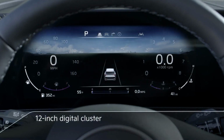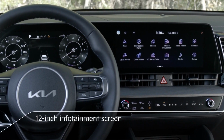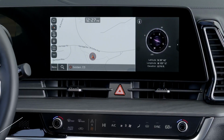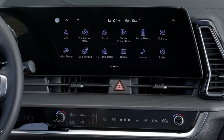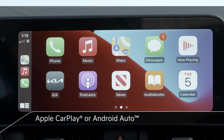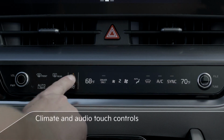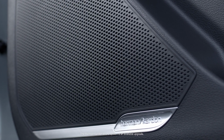This system gives you a driver-oriented 12-inch digital cluster, extending into a 12-inch infotainment screen. And from today, Yuvo becomes Kia Connect. For Sportage, this means a Wi-Fi hotspot, over-the-air updates for maps, and a new stolen vehicle recovery system with immobilization, and phone connectivity through Apple CarPlay or Android Auto. Just below the infotainment screen, there's a new touchpad for climate and audio. Switching between the functions also changes what they do. They're either temperature controls for you and your passenger, or volume and tuning for your premium Harman Kardon sound system.